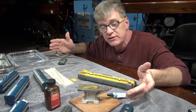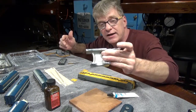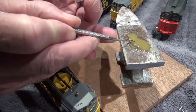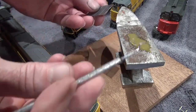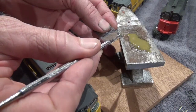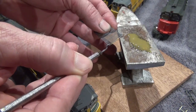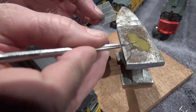So let me explain the process. First of all, I take the glue and put it out on this anvil that I've got here. I use that as my work surface for the glue, and I use dental picks to apply the glue to the screen work. I spin the pick around, and this glue is kind of stringy sometimes. You can use that stringiness to your benefit. It's almost like snapping a line on the computer, where you can apply the string right where you want the edge of the screen to have the glue attached to it.